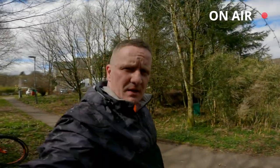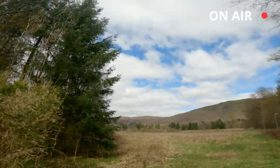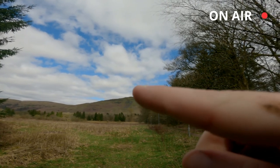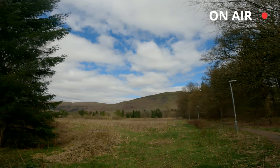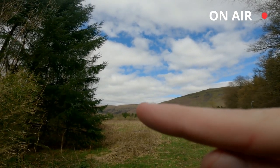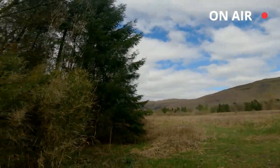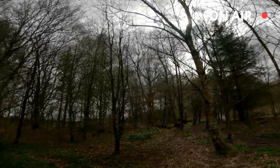Well, that's a ride over, guys. We'll give you a quick recap of what we've done. First of all, we started up here, just right at the top, and came all the way down into Campsie Glen. Then from there, we did the nipple tweaker all the way down, climbed back up, then we're over here, Lennox Woods. The final stop for today.